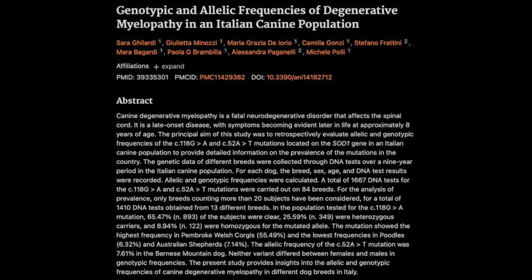Love it. So for anyone who needs a quick refresher, DM is a neurodegenerative disease that affects the spinal cord and leads to progressive paralysis. Yeah, it's often compared to ALS in humans. Sadly, like ALS, there's no cure for DM yet either. Right, and we typically see it in older dogs, with symptoms usually starting around 8 years old. It's a late-onset disease. Breaks your heart to see it.